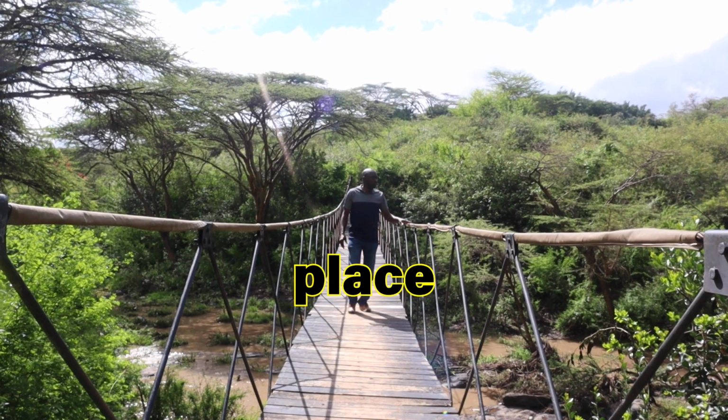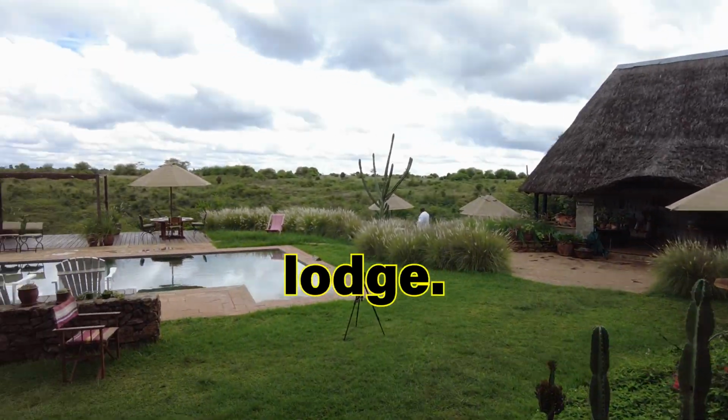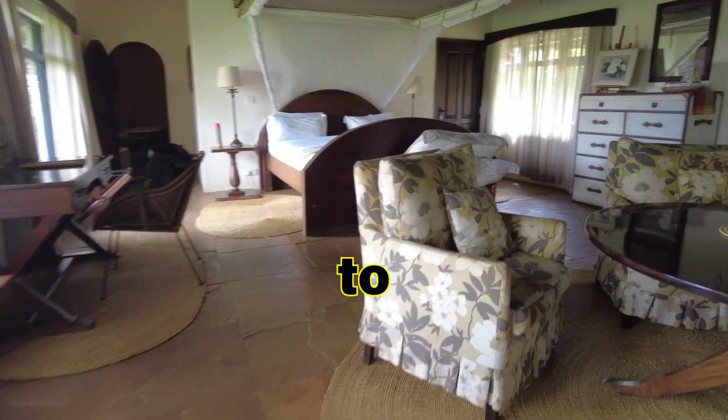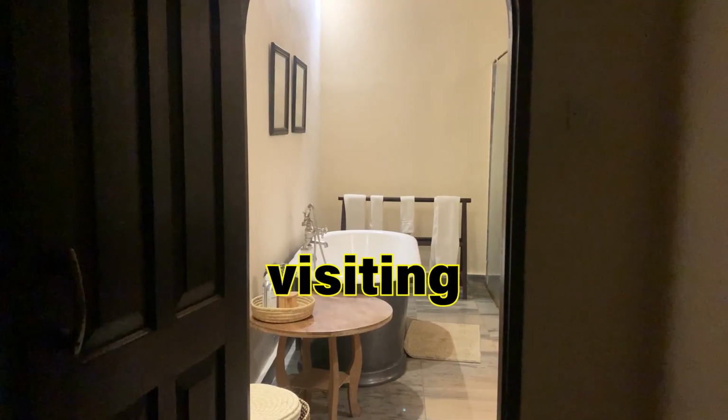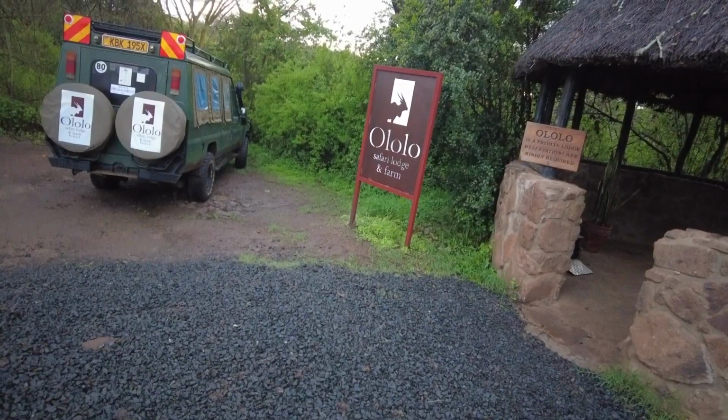Ololo Lodge is one of the best places I've stayed during my travels. Let me give you a quick tour of this luxury safari lodge where I stayed when I traveled to Nairobi National Park. If you are visiting Nairobi National Park and looking for accommodation, this is the place for you.